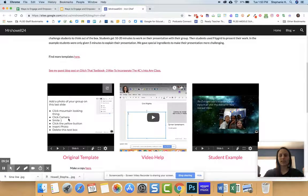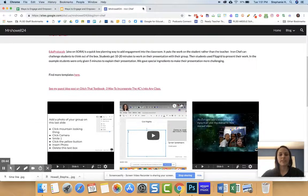So Iron Chef allows the students to explore. I love this for pre-teaching, so that way they're learning the material on their own. I also like this for reteaching at the end of a unit. Okay, what's everything that you learned? You got 15 minutes to do an Iron Chef. Here's your secret ingredients. Here is the slide. Get going. It's a really awesome experience for students.